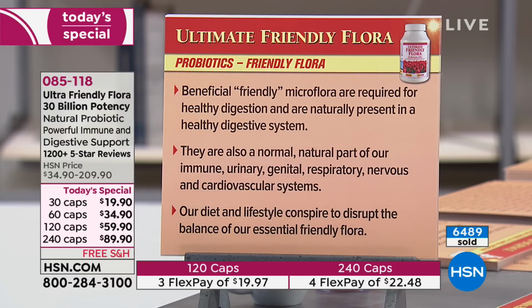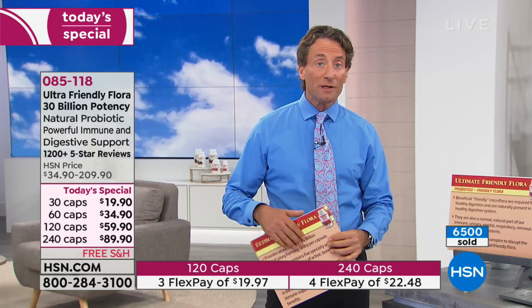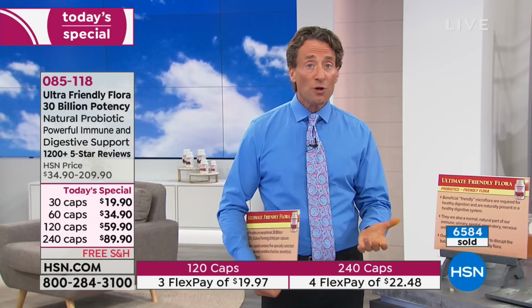Our mouth is populated with friendly flora. I've been looking at doing a probiotic mouthwash as part of oral hygiene. It's complicated to accomplish. I've been looking at this for years. It's complicated to accomplish because we also want to populate our mouth. So again, it's our mouth, our nose, our respiratory tract, our digestive system, our urogenital system. So it's part of a healthy immune system, also part of a healthy digestive system. Regularity depends on a healthy population of probiotic, of friendly flora.